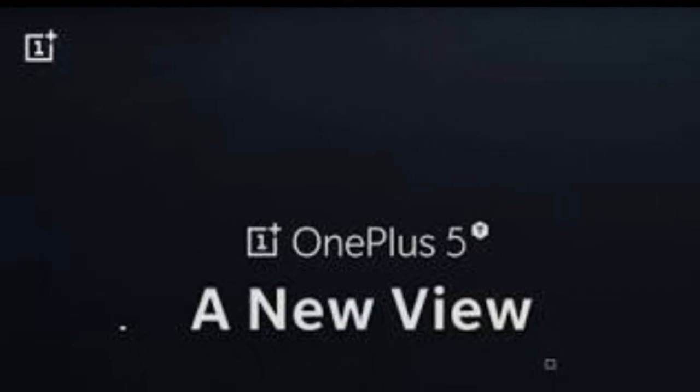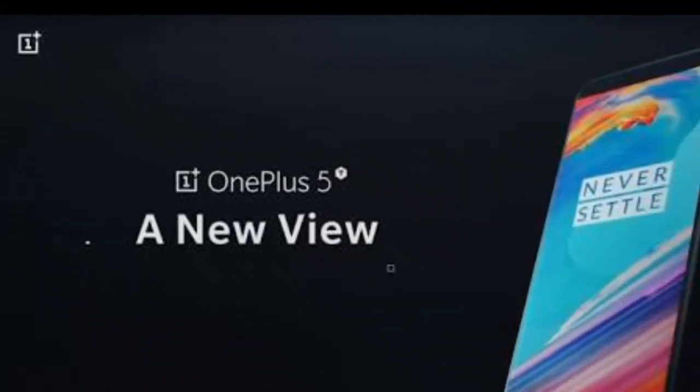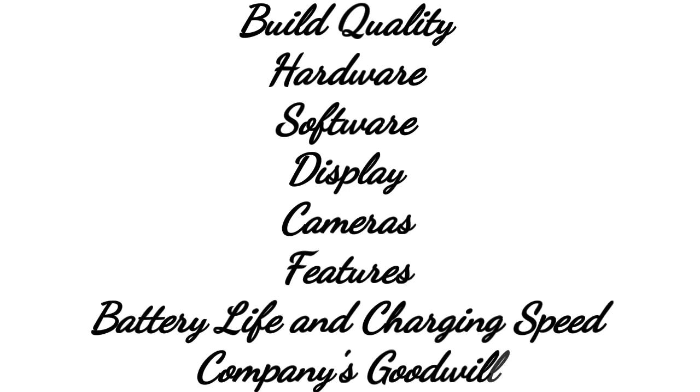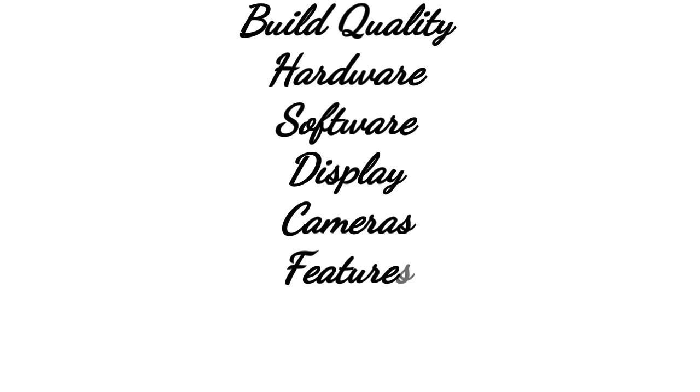Is it worthy for your money or not? Our review is a bit different. We will give a score to each category, such as build quality, hardware, software, display, cameras, features, battery life and charging speed, and lastly company's goodwill. After scoring each category, we will look at our pre-made chart, to see whether it is a good deal or not.